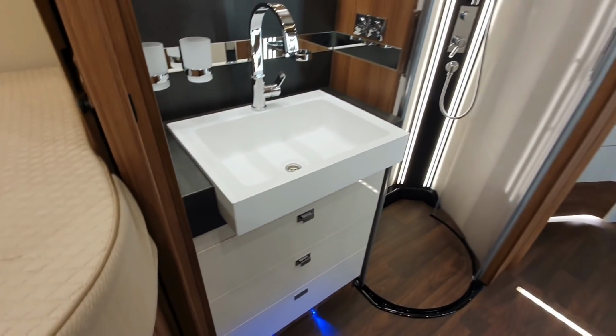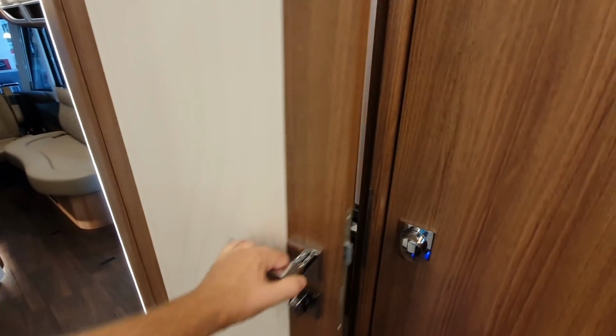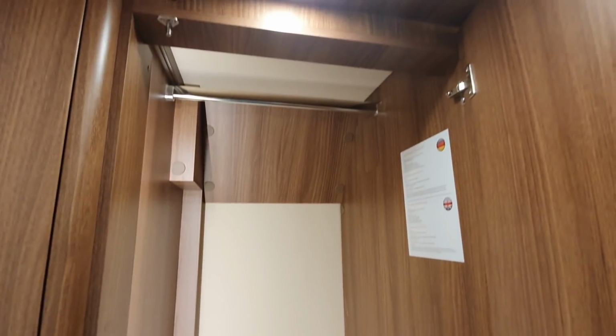But if you want the big washroom, obviously this is the one to get. Big washroom with toilet there, and as I say, dressing room. You've got space for your clothes in there.